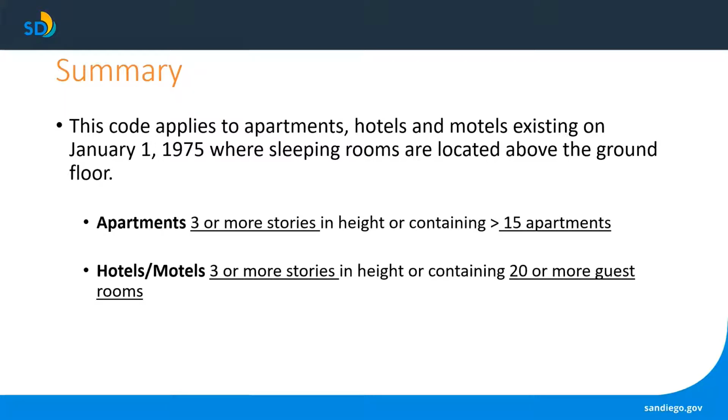Again, for apartments, anything that is 3 or more stories or containing more than 15 units. So it doesn't have to be both. It can be a 2-story with 20 units, that would need an alarm, or it could be a 3-story with 12 units, and that would need an alarm. So it's either or. And then hotels, motels, again, 3 or more stories, or containing 20 or more guest rooms. So that's your basic criteria. If you meet one of those criteria and you're pre-1975, then this retroactive requirement is going to apply to your property.